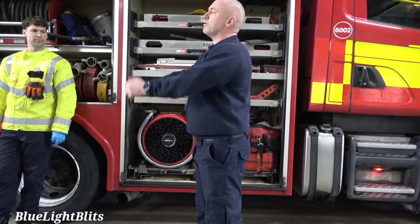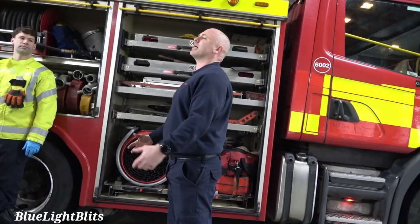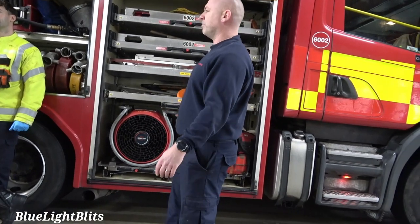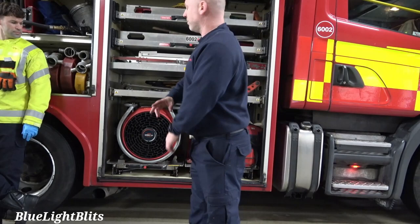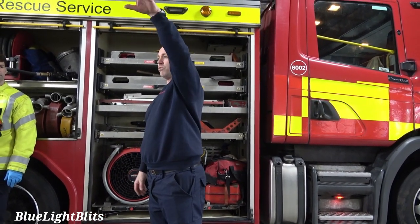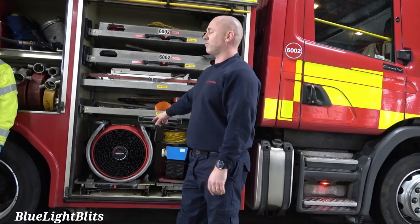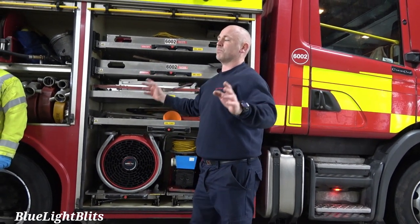But if we put a fire out in a house or a warehouse, the fire's out, but it's still loads and loads of smoke, so we can't clear that smoke quickly. So basically we use this. We'll put that at the front door and open a back door or back window at the back of the house. We'll make sure everyone's out of the building and turn that on, because it makes a hell of a racket. It will clear that whole property out of smoke.